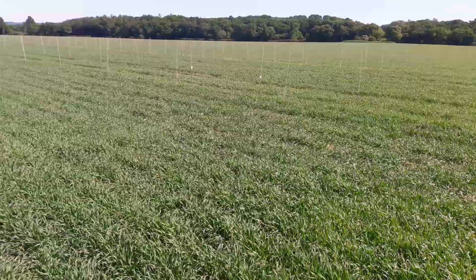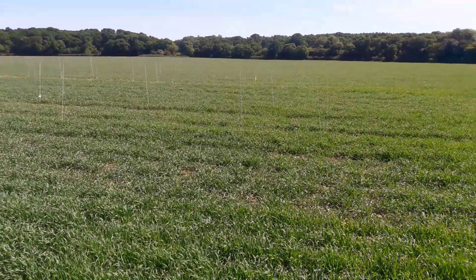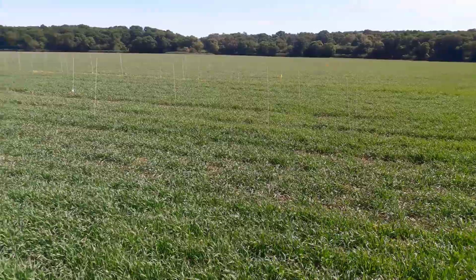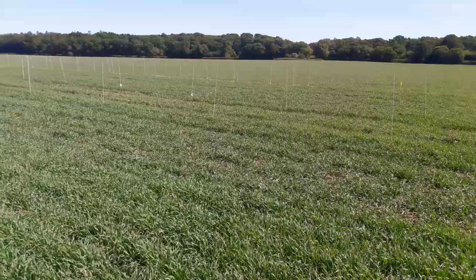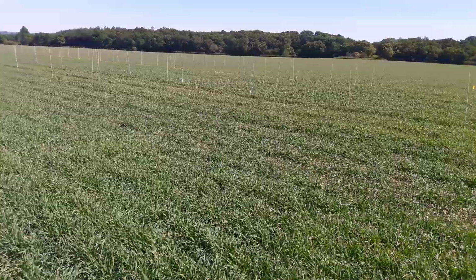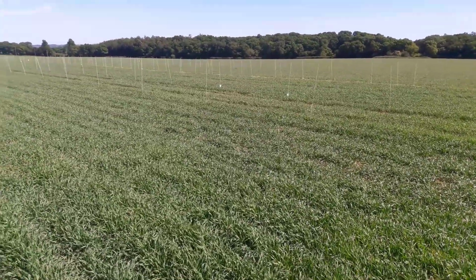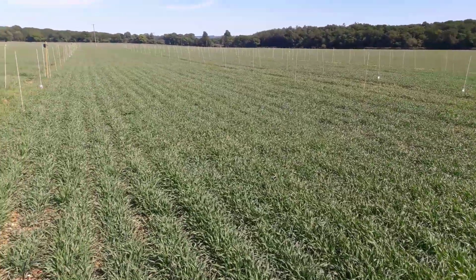yield and specific weight. And then just to the right of that is another replicated trial, again in the commercial crop, which is looking at fungicide programs. The first sprays went on last week. The next ones will be next week, with a further one probably in about 3 weeks time, and again they'll all be taken to yield.